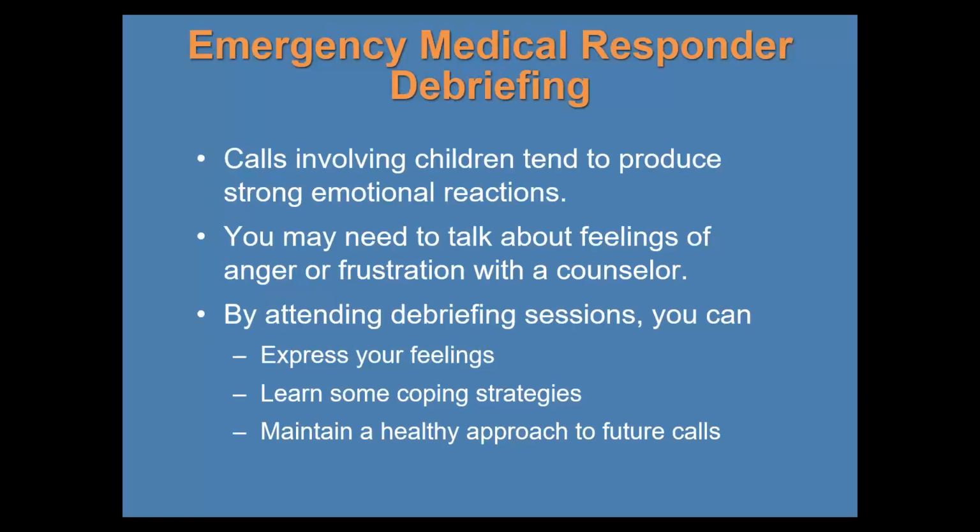If for some reason it lingers, it goes past a week or so of dealing with that, bring it up to your chain of command and start working on talking to somebody that has a little bit more understanding of this type of stuff. And then you potentially may need to talk to an actual professional about it and see what they have to say. Again, loss of sleep, loss of appetite, anger issues, disconnection at work and school and home are all signs and symptoms of these types of things.